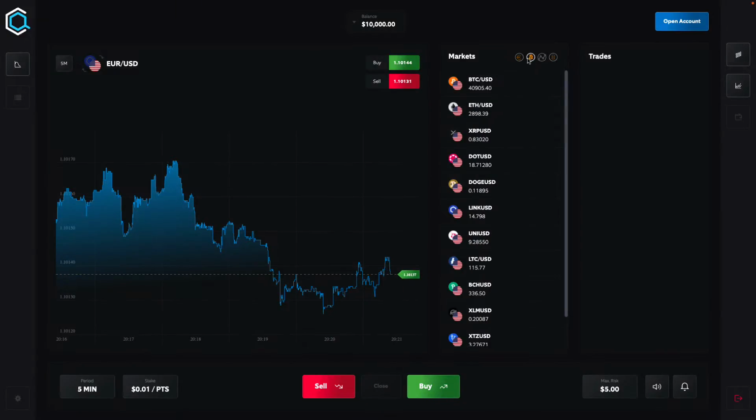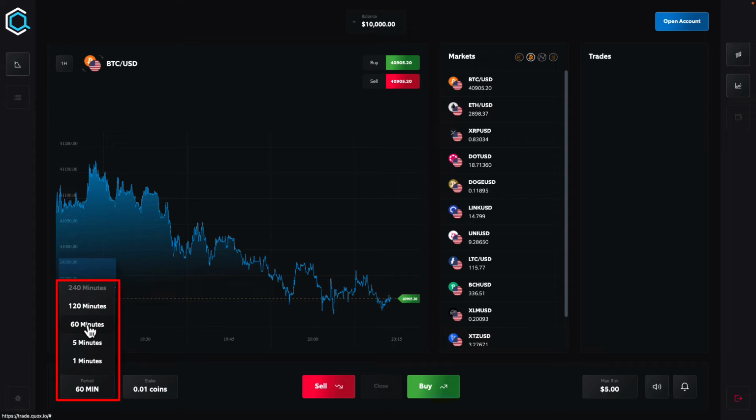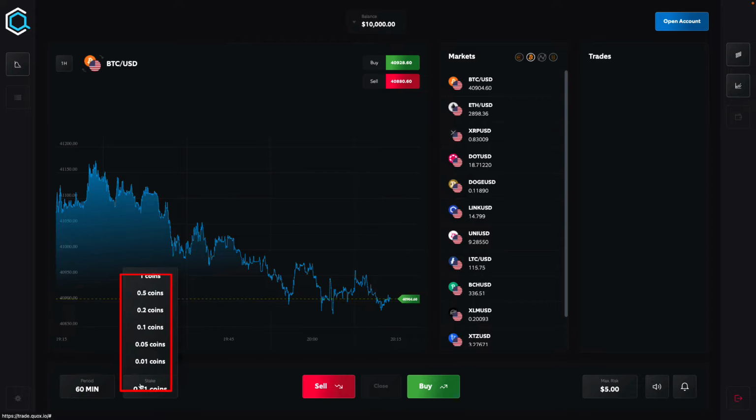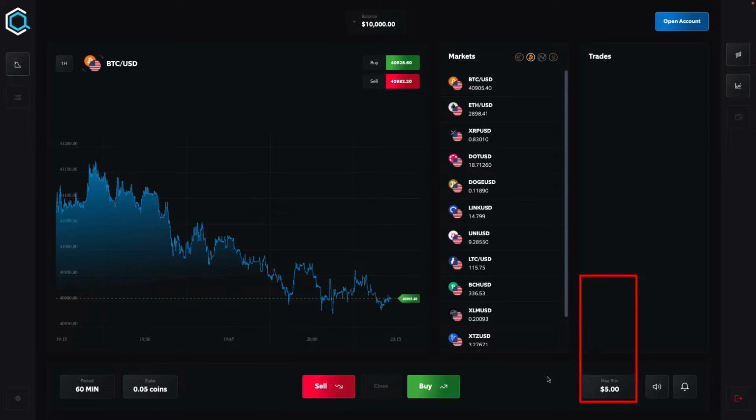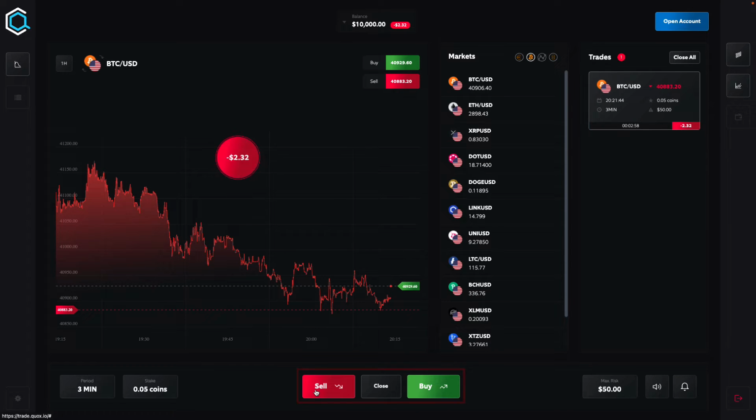Placing a trade cannot be simpler. Select the time frame on your chart from 5 minutes to 1 day. Set the length of your desired trade. Set the amount of coins you wish to stake. Set the max amount of your account balance you want to risk. And finally, select the direction, buy or sell, you think the market is headed.